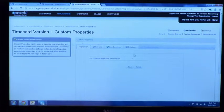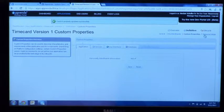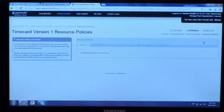So we're going to go ahead as developers and say, hey, Apprenda, you know what? This is an application that has personally identifiable information. We'll hit save, and we'll next ask for certain service levels of the platform when running the application.